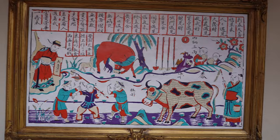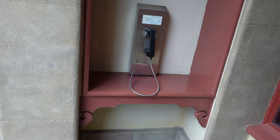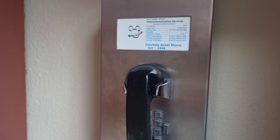Okay, check it out. There are these phones back here. I didn't even know about these. Do they work? Wow, they actually do. I don't know if you can hear that on the speaker, but these are working phones. Crazy. Mouse phones, telecommunication services.